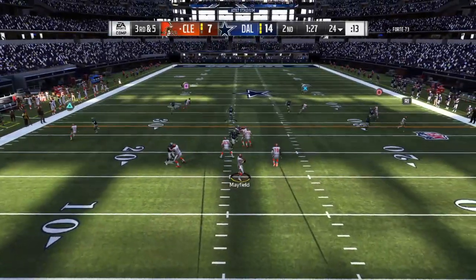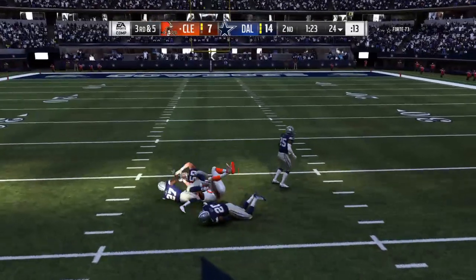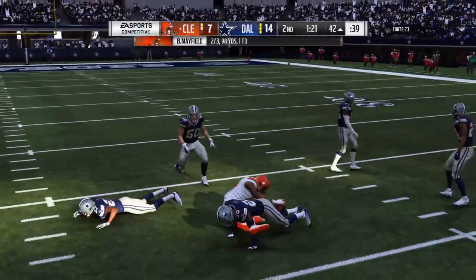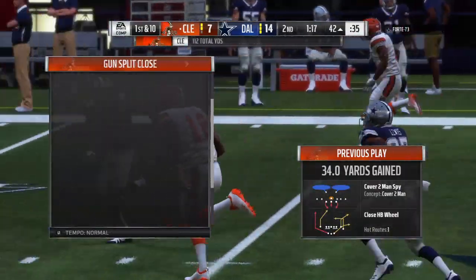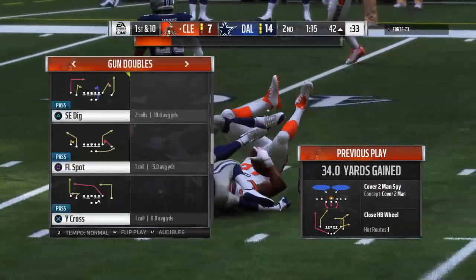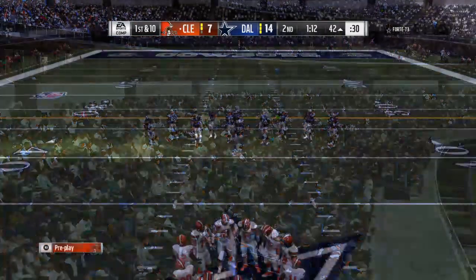Mayfield from the gun on 3rd down. Got his man complete over the middle. That's Gordon. And he's taken down, but not before getting this across midfield and just shy of the 40. They chalk that one up as a gain of 34 on 3rd down.